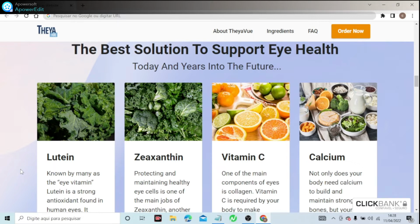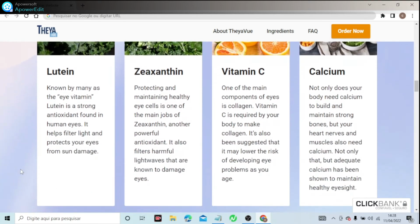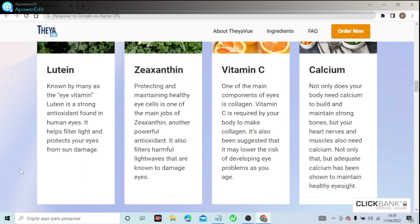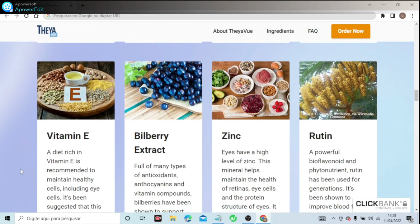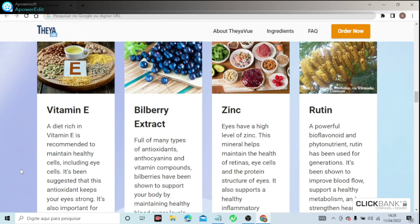So yes, you can trust this product, there are many people having great results with Theyavue and you can have results as well. However, you need to keep in mind that each body will react in a unique way. That's a little bit obvious, but I'm telling you this so that you are realistic about your treatment and expectations.